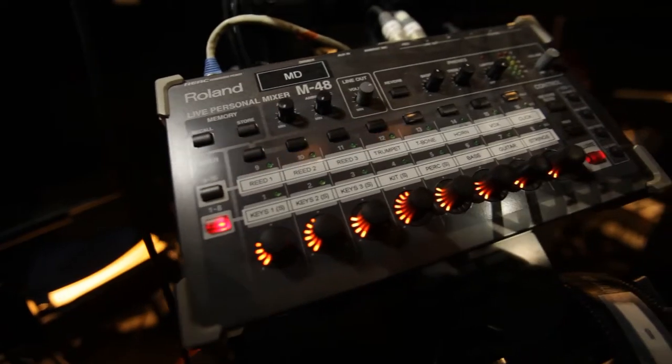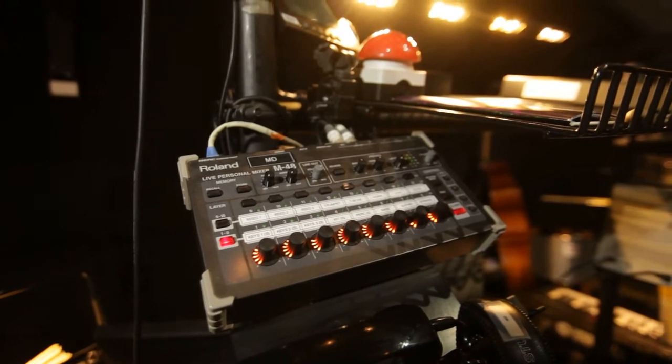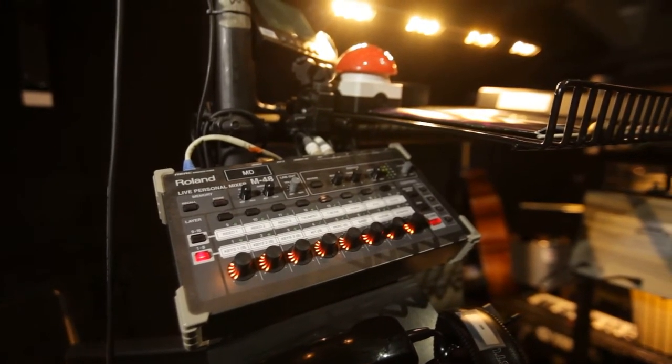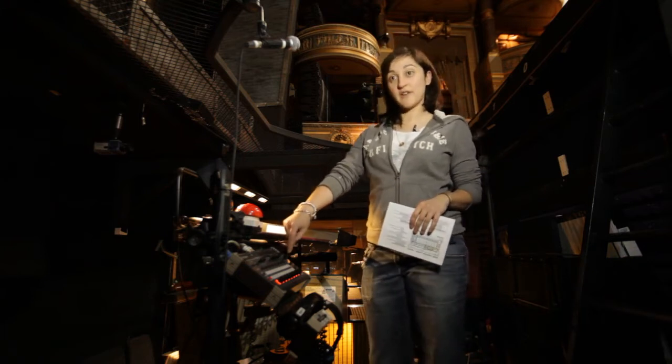These little Roland M-48 personal monitor mixers, which we use to let the orchestra listen to everything they need to listen to in the pit. They each have one, so it sits at their station and they have the ability to set the mix to whatever they want to. We use all 16 channels that are available.